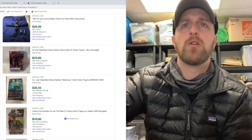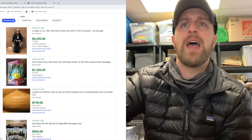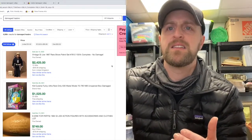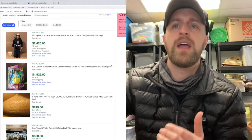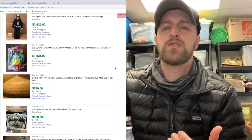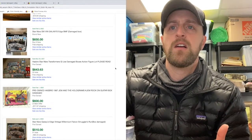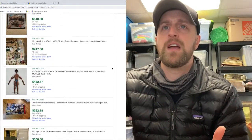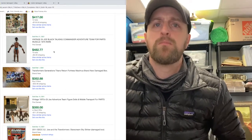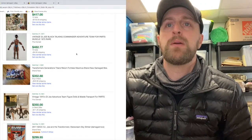The next couple ones I'm going to look up here, this one I looked up, just damaged Hasbro. Now, Hasbro was the brand that made a lot of these action figures back in the 80s and 90s. G.I. Joe, for example, and Star Wars, Hasbro were involved. So if you just look up that manufacturer and you look up damaged, this is the kind of stuff you're going to see. Look at this right here. Vintage G.I. Joe, it's an African-American man, commander, adventure team. He's broken into pieces. He's missing his head and his arms are pulled in pieces. $482 for that. Something a lot of people would just pitch.